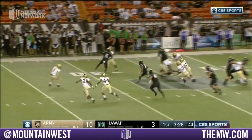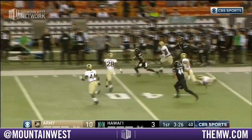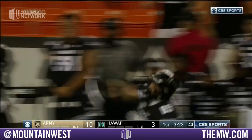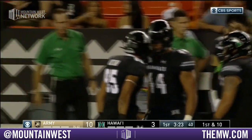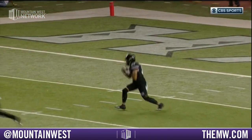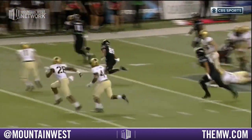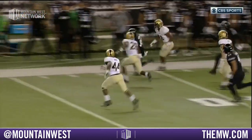He can burn. Victor finds an opening. Victor out across the 40, and a great return for Lincoln Victor to set up Hawai'i. Quarterback in high school, state champion, Washington State. He's only a true freshman, but you see the juice he has.